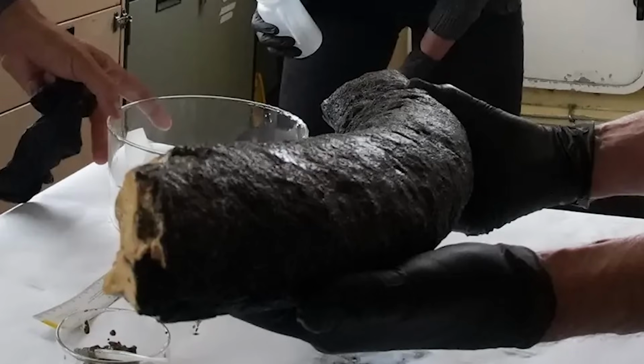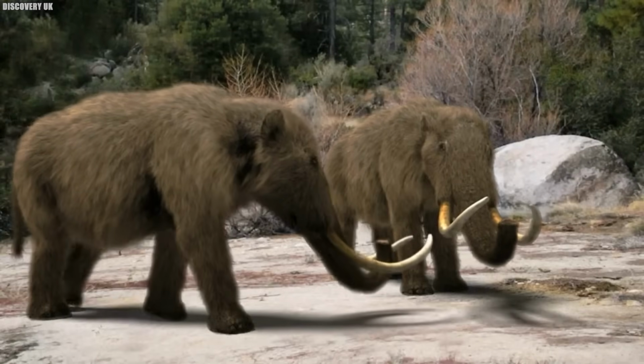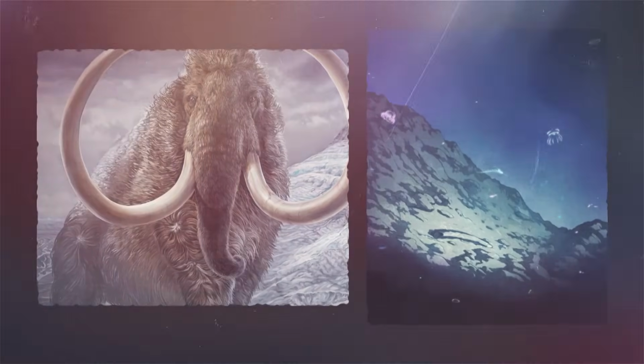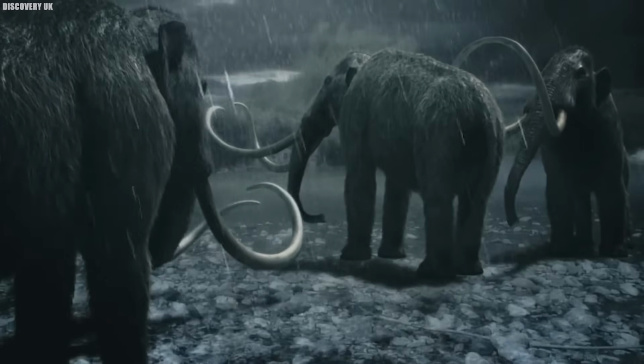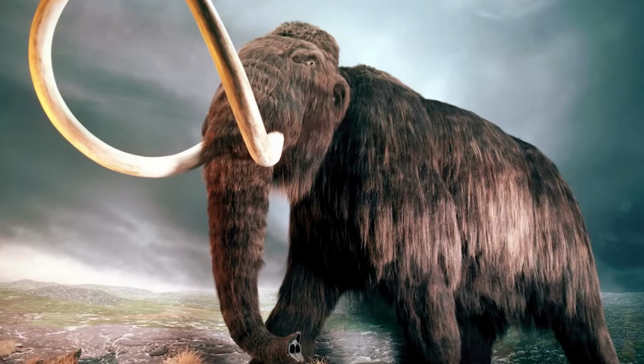Perhaps a massive flood, more powerful than anything we can imagine today, ripped this mammoth away from its normal habitat and carried it far out to sea. The strong currents could have then pulled the body down to the ocean floor, where over time, the flesh decomposed and the tusk, being made of much tougher material, was left behind.